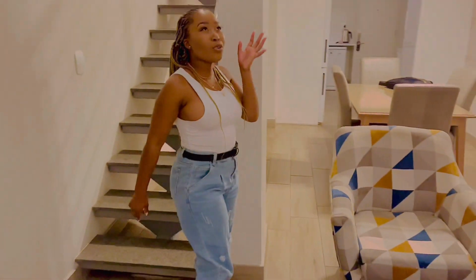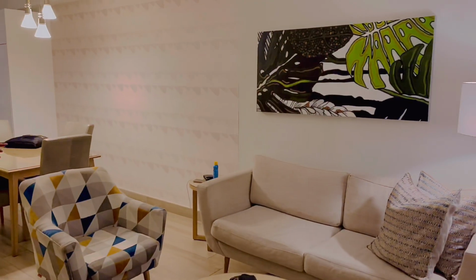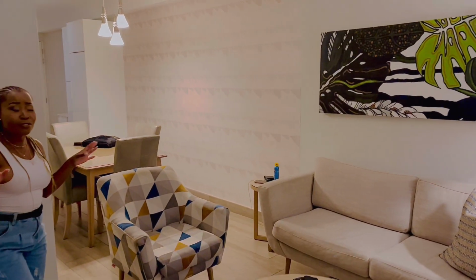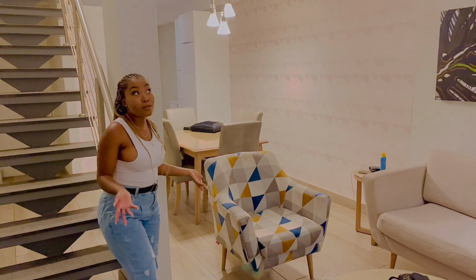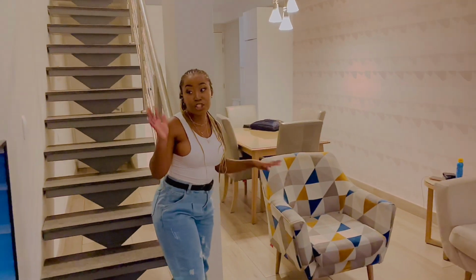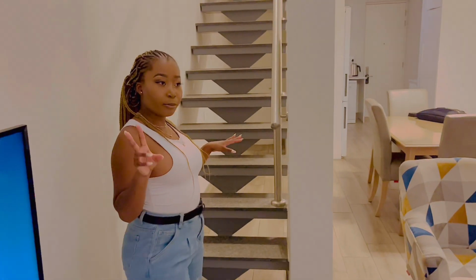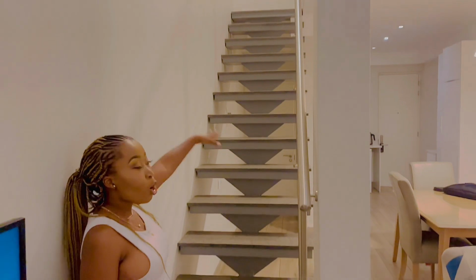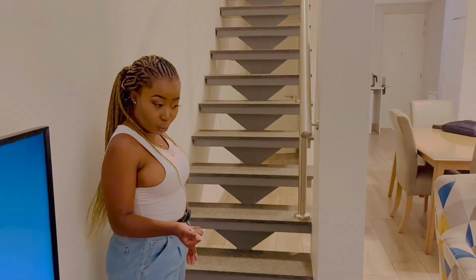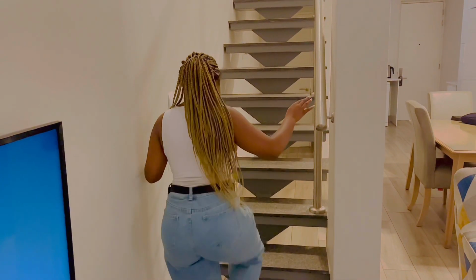So you will see this apartment is really intimate, so it's not for a lot of people, but for you alone, or sometimes maybe your partner, then this is a good start-up apartment. So as you can see, here are the steps going to the main room. So come along, let's go.